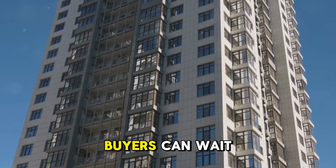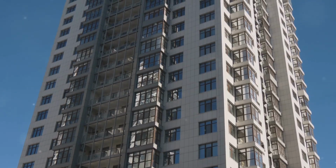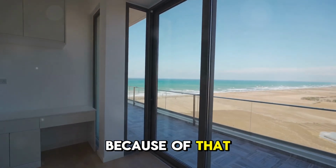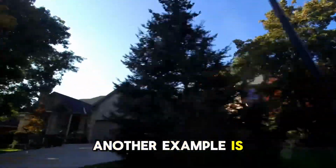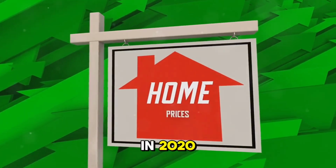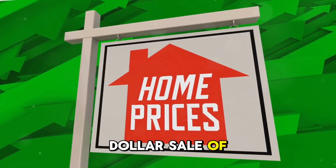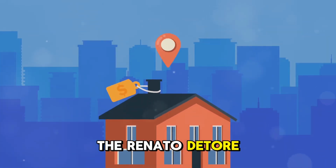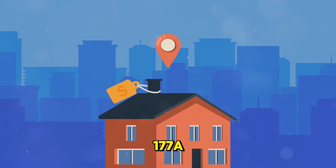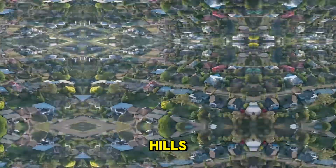For example, buyers can wait years to get their hands on a Harry Seidler apartment, and it may sell for much more than a regular apartment because of that. Another example is the Surrey Hills suburb record, which we set in 2020 with the $11.5 million sale of the Renato de Torre designed Italianate house at 177A Albion Street, Surrey Hills.